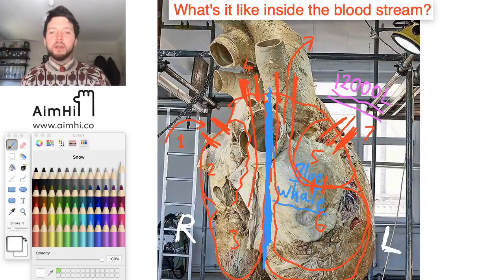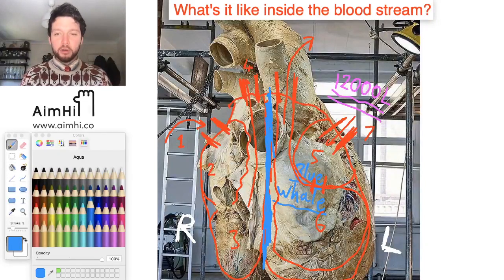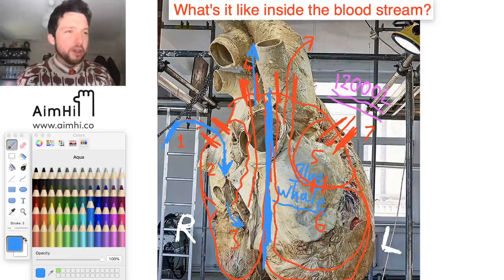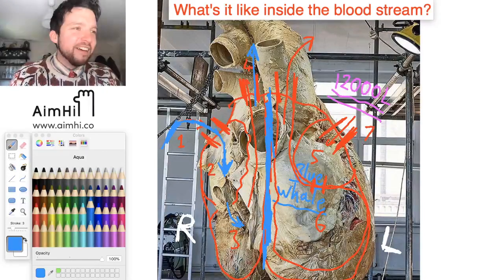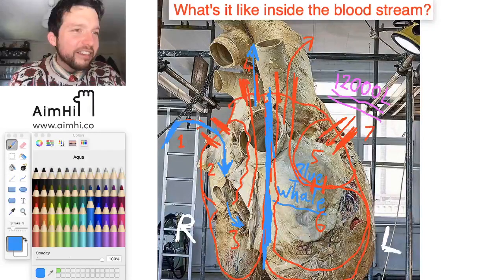The key thing you need to know is that all the blood comes in to the right side with no oxygen in it, so we're going to start colouring that all in blue. It flows into chamber 1, and chamber 1 squidges it into chamber number 3. Sorry, chamber 2 squidges it into chamber number 3, and chamber 3 squidges it out here. So let's see what people know. Okay, I'm trying to catch up on the chat. Let's see what you guys think.